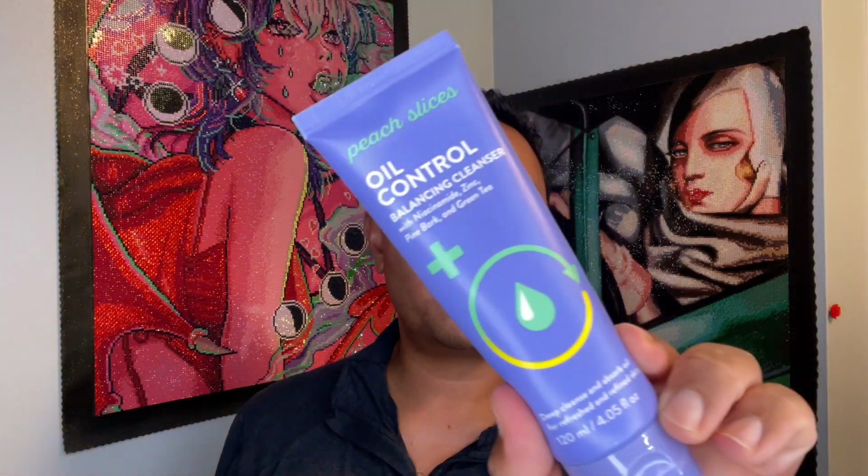And then we have, unfortunately, the Peach Slices Oil Control Balancing Cleanser. There it is. This has niacinamide, zinc, pine bark, green tea. I didn't mention any key ingredients with the Ordinary one. It literally is just surfactants, water, and preservatives. It's really straightforward. So this one has a little bit more oomph to it. It's got niacinamide, I think zinc PCA, and a pine bark extract, which is supposed to be anti-acne and help to control oil. And then it's got green tea extract, which can be a mildly astringent ingredient to help combat the greasiness that some people are trying to tackle.